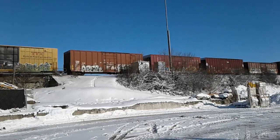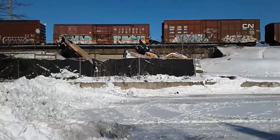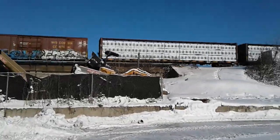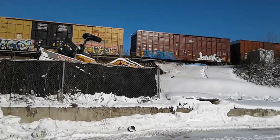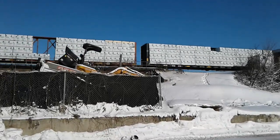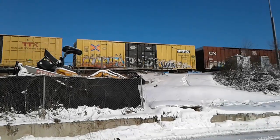I have to take a piss again. This freaking weather makes me have to go piss. I should just do it right here, where no one sees me. Oh God, I have to piss. Oh, that's better. It's cold weather. It really makes me have to piss.